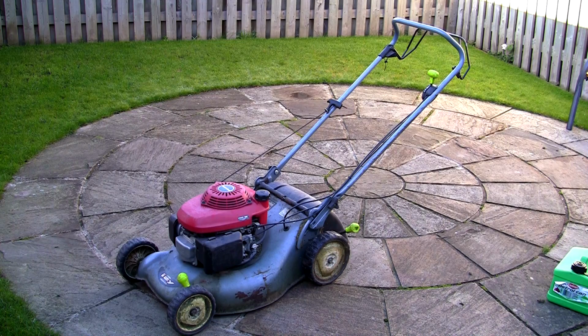What I will do is leave this running for a good 5 minutes, get some good fuel through it and see what it runs like then. But we've got a working lawnmower, and I've got a good idea why the drive doesn't work, because the belt, when I felt underneath, has come off. So the next thing I'm going to do is look at this drive belt underneath, and I might have a fully working Honda Izy lawnmower and the self-drive fixed.